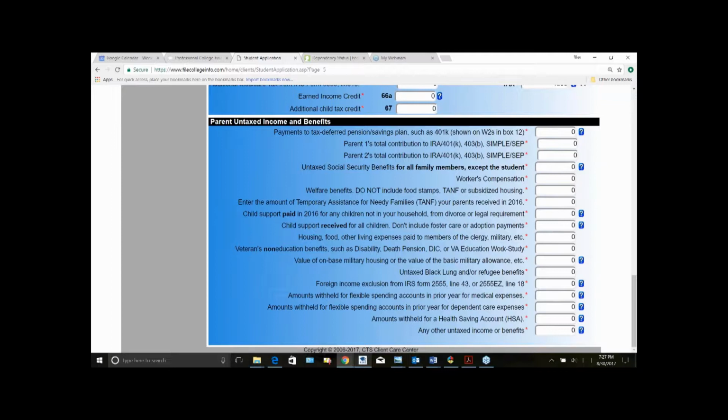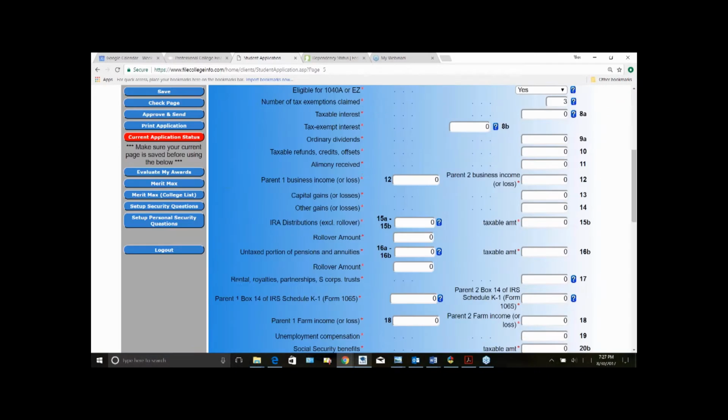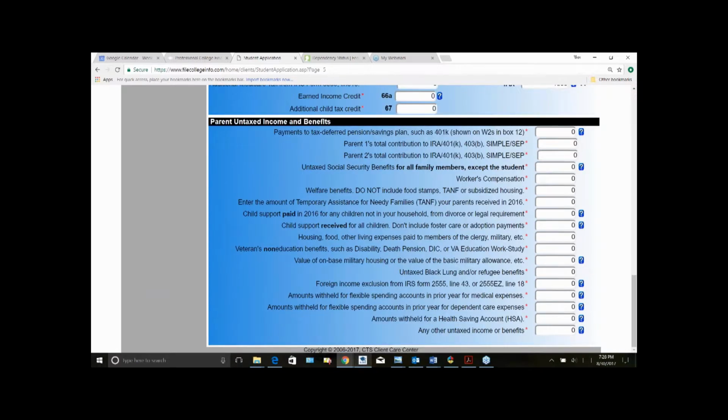All right, so again, pretty straightforward here with these questions. Untaxed Social Security benefits. Again, if you have questions, you have question marks over here. For the most part, I've seen most of these be zero for families. Sometimes there's child support paid, that would go in here. So pretty straightforward with this section right here at the bottom.